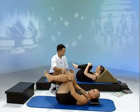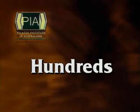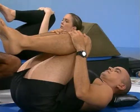And relax. The next exercise that we're going to go into is the hundreds. The preparation is vital for the hundreds because it gets the abdominal muscles going. So when we go into the hundreds, let's get the hands towards the knees, hugging gently so you can get a little bit of a stretch in the lower back. And now extending the arms forward again.